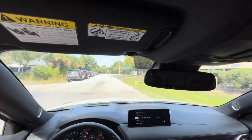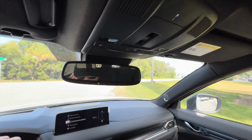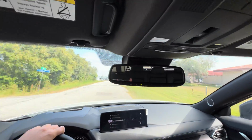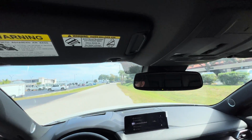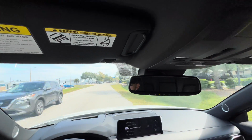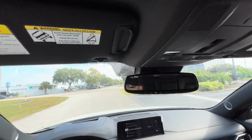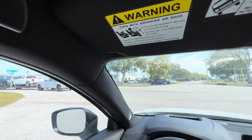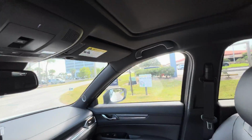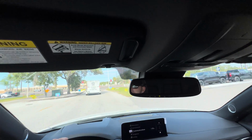Nice rev match downshifts. Throwing it in a little bit quicker than we should. Woo! And coming out. Oh, nice. This thing is quick. So the ride quality is good. I'm not going to call the ride quality great. It's comparable with something that you get from like a CR-V, Toyota RAV4. It's not comparable to something you get from like a premium luxury brand. The materials and options, however, are definitely consistent with a more premium brand.